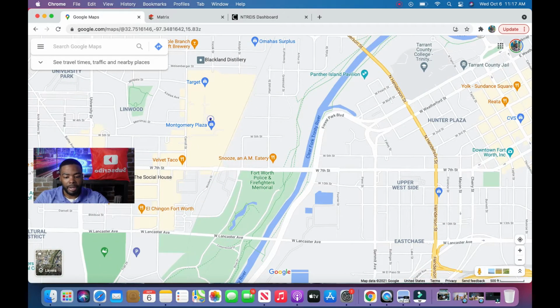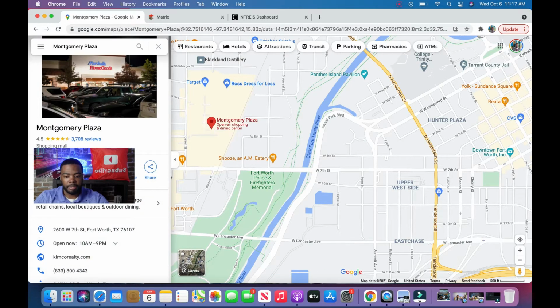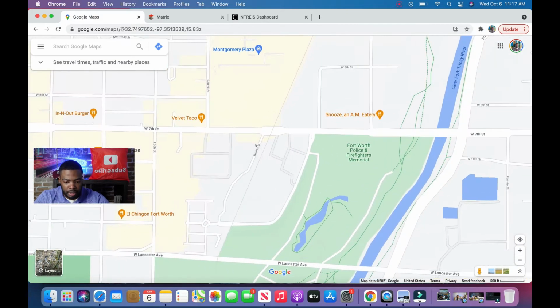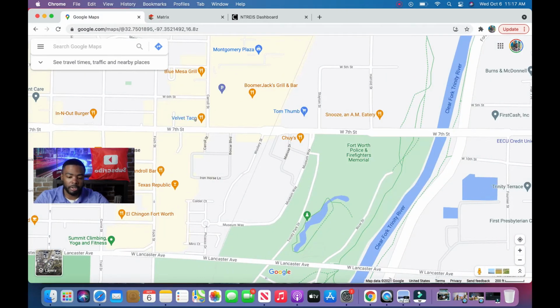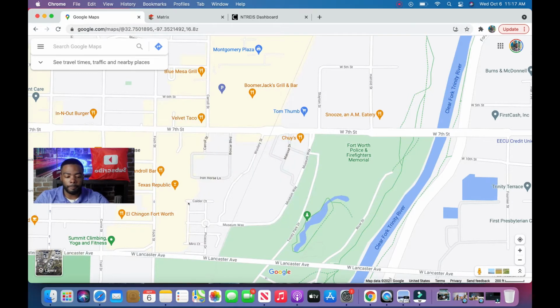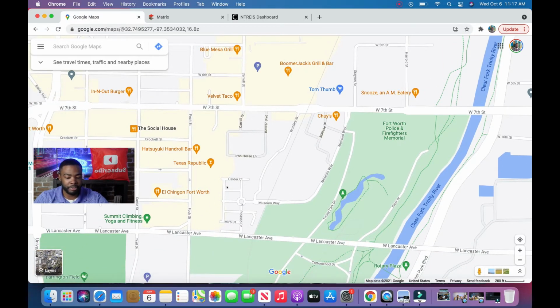So Montgomery Plaza is located near West 7th Street. It's basically a huge shopping center. You can also go there for food. Pretty much has all the essentials. Snooze AM Eatery, a nice little brunch place. Velvet Taco. This place is dbomb.com. They got chicken and waffle tacos, and I never had one before, but they got some secret sauce.